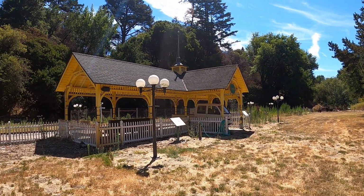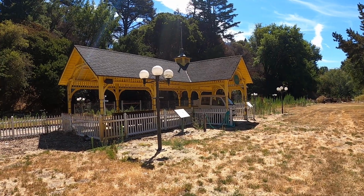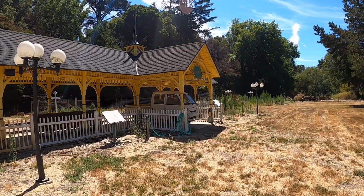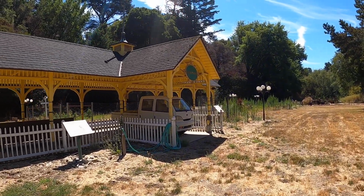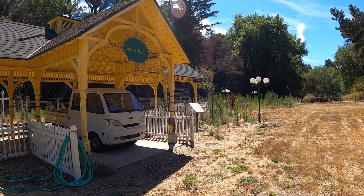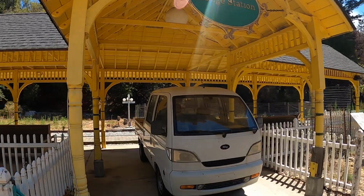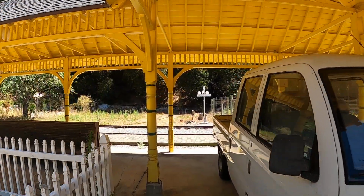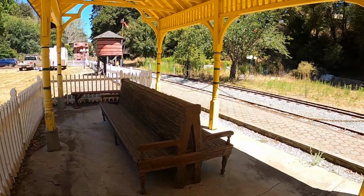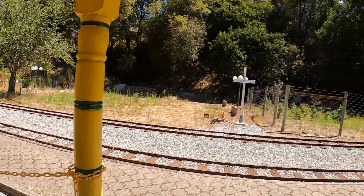So College Station was pretty much pre-built at Cal Poly and then assembled up here at Swanton Pacific Railroad. And we were very happy it's still here. There's been some maintenance over the years to keep it in good condition, but it's still here and it's doing quite well. So the benches are a little worse for wear, but not because of the fire. The benches are because it's been outside.